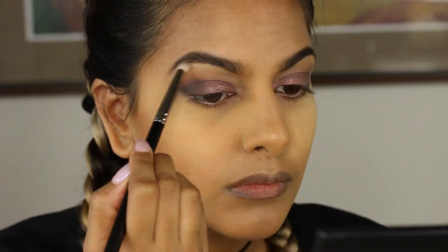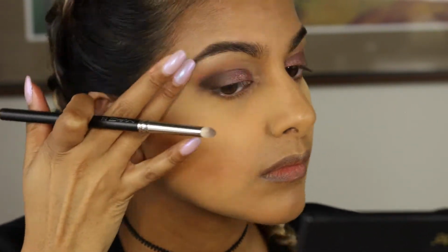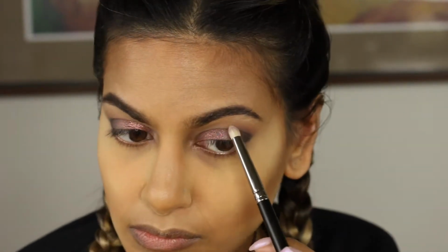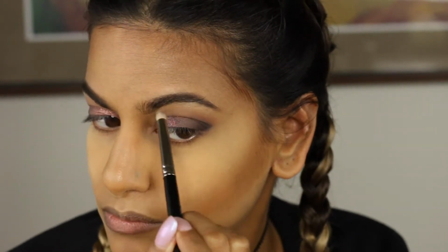I also wanted it to look really good in pictures, and that's what this black will let you do. You don't have to use the black, you're just kind of going out during the day, but I thought it looked really good in the pictures. So this took a really long time to blend out.